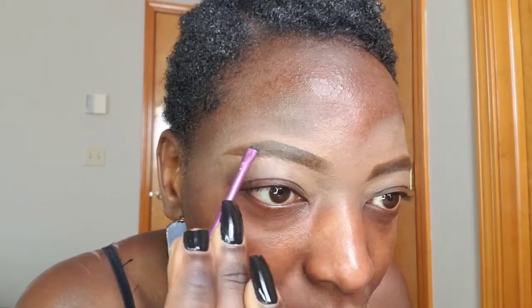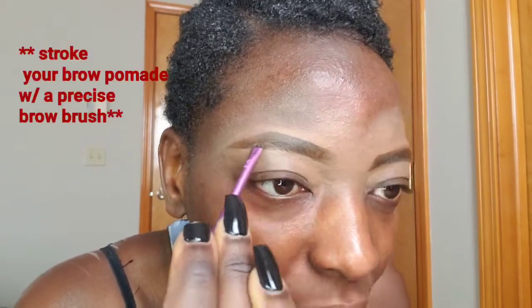So I'm definitely gonna go in with my brow pomade, and that's what I'm doing. The color is a deep dark brown, and I'm just stroking it in like with my brow pencil. It's very precise, so if I messed up with the pencil or anything I did beforehand with my brows, I can pretty much go in with the pomade and fix the mistake. So that's what I'm doing. Just gonna stroke it in.